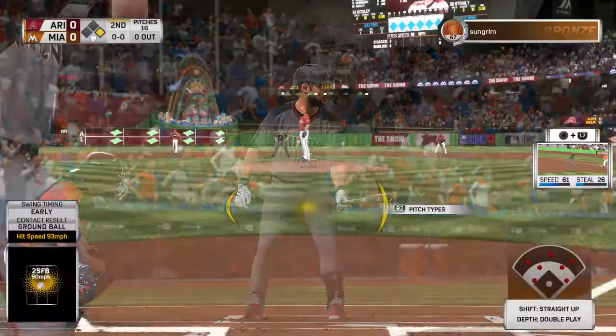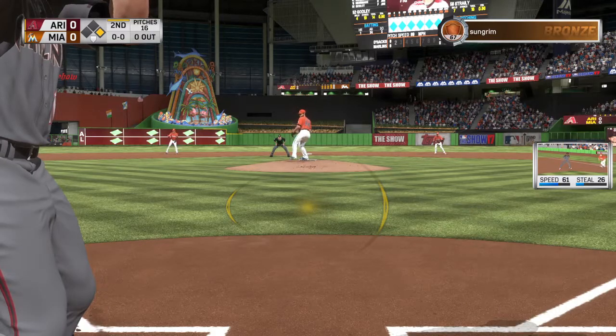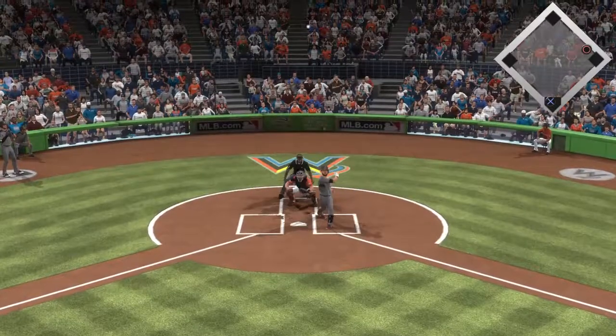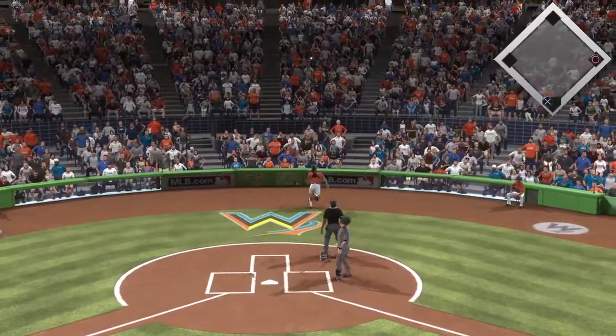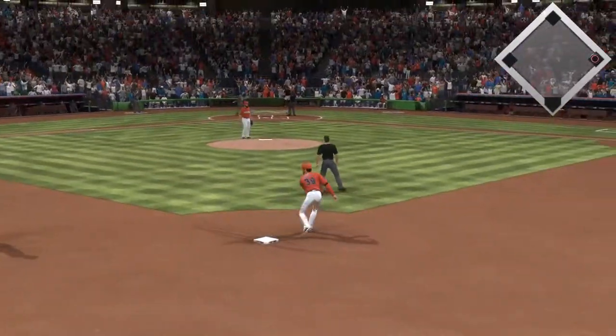Stepping up now, Chris Owings. He's ready for his first at-bat of this early season contest. And he swings and pops it foul behind the plate. And he'll lunge forward to make the catch for the first out.